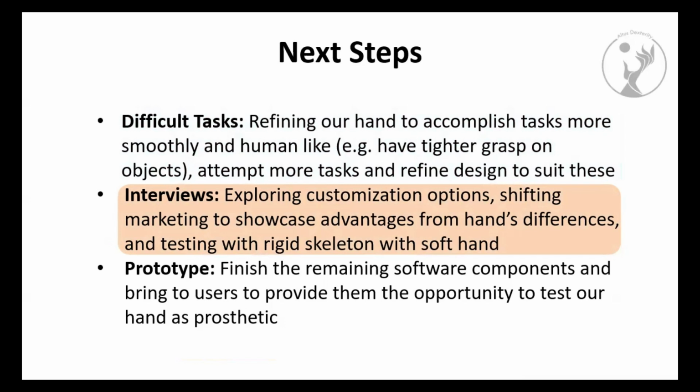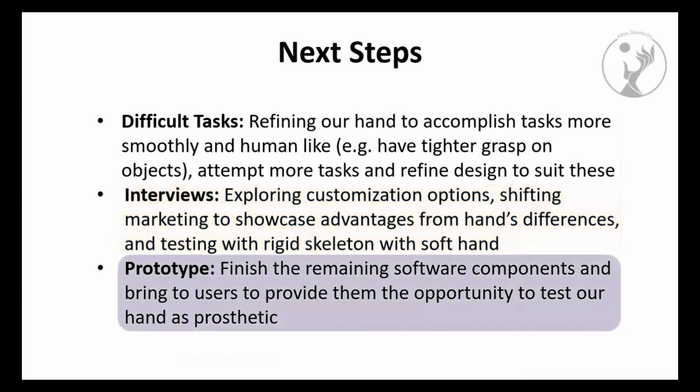We also want to explore how these customization options could play out with our current hand. And we want to test a rigid skeleton with our soft hand, which we currently are working on with some collaborations that we have. We're exploring having a rigid skeleton with a soft skin over it, almost having the best of both worlds, of having a rigid design but still having that softness offered. So we will do some further testing over this with our ideal prosthetic hand.